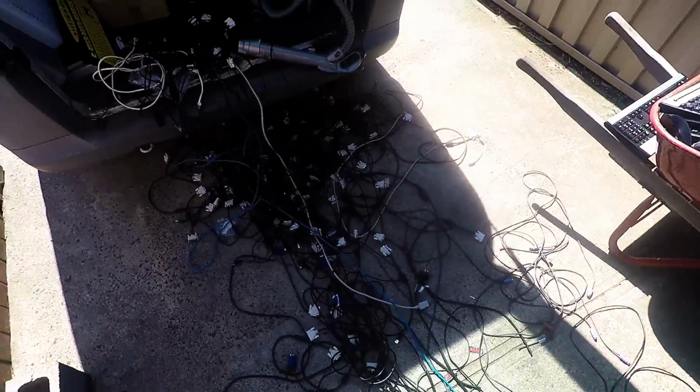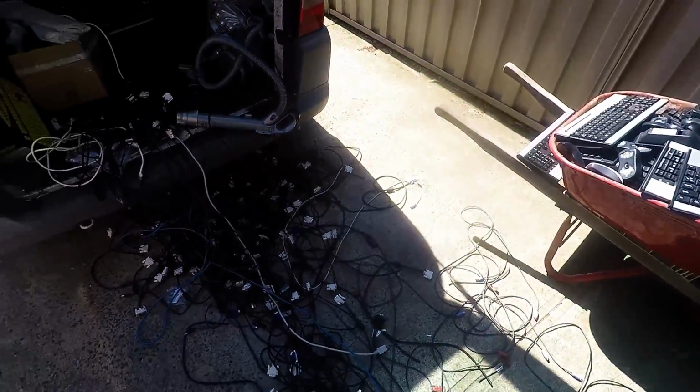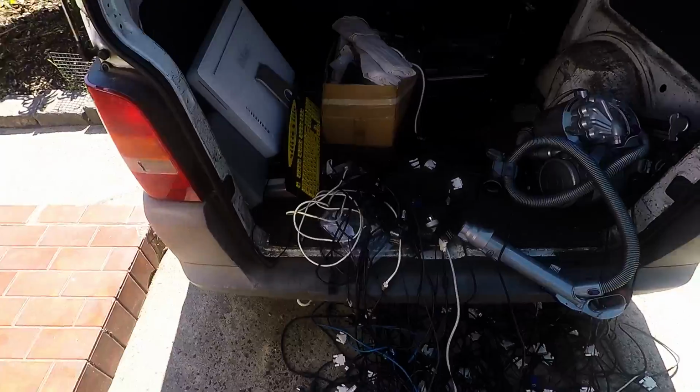Unfortunately that's just how it goes, because as they're throwing it into a box or whatever, it's all tangled up. So it's a very common thing to get tangled.